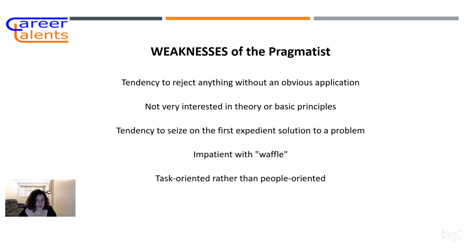Unless it's an obvious application, they may not really want to put the thought processes in that's needed to do that. I'm not interested in theory and basic principles. Tendency sees on the first expedient solution to a problem so they can just start and get it done. They're a doer like the activist, impatient with waffle and faffing about.